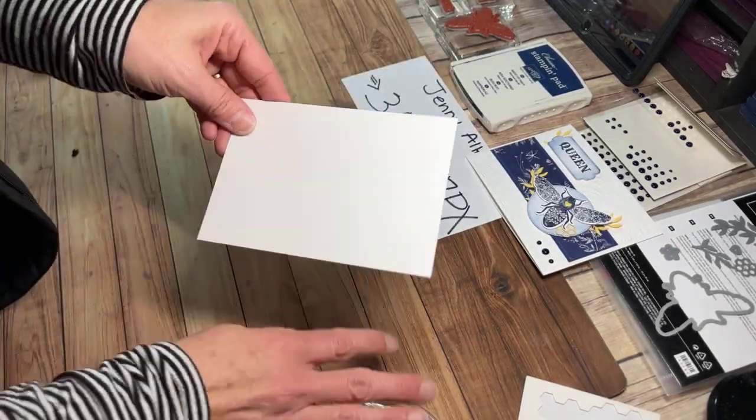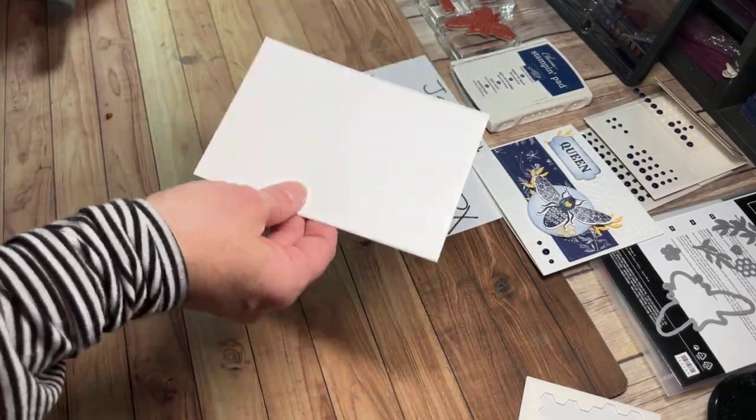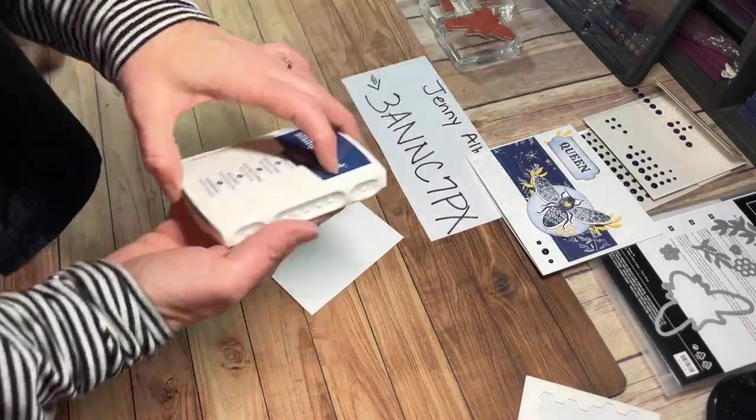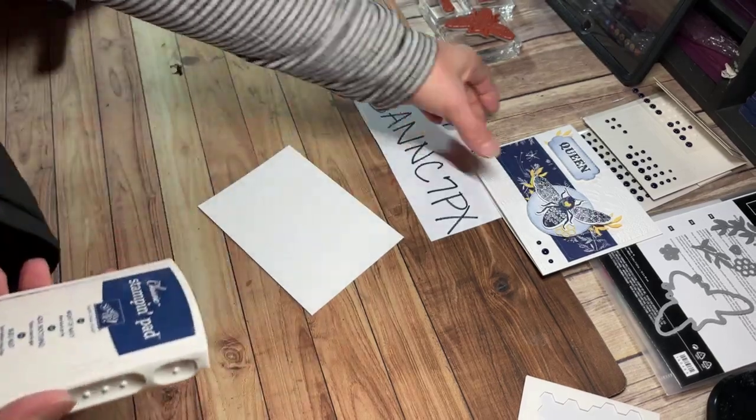So this is where I just have this basic white piece of paper, which I knew wasn't supposed to be on there because it's larger than 4 by 5 1/4. So I knew that I didn't mess up with that. So let me do some stamping on there. I'm going to pull out my Night of Navy.